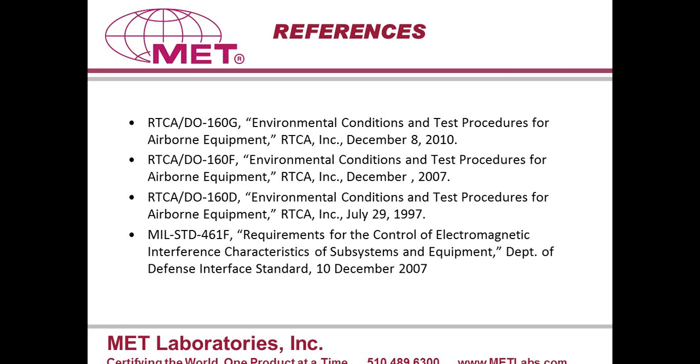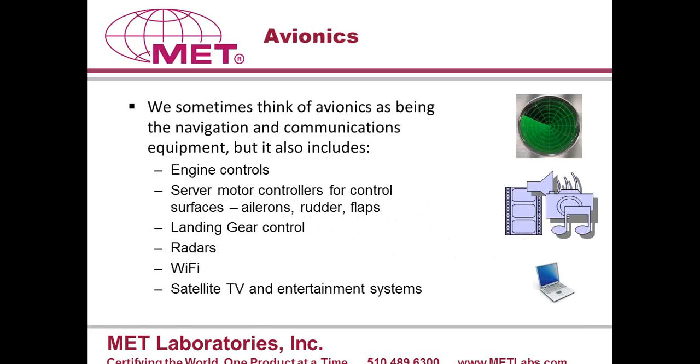Some of the references, as I mentioned earlier: the latest rev of DO-160 is Rev G, which came out in 2010, and before that, Rev F came out in 2007. Another reference I have listed there is MIL-STD-461F. The reason being that there have already been discussions that when Rev G of 461 comes out, we are going to borrow Section 22 from DO-160 and incorporate that into Rev G. The discussion has been out there since 2012. So whenever that happens, from that point moving forward, for MIL-STD-461, lightning will also become a requirement.